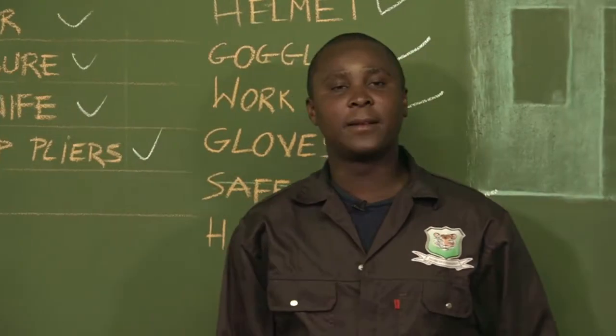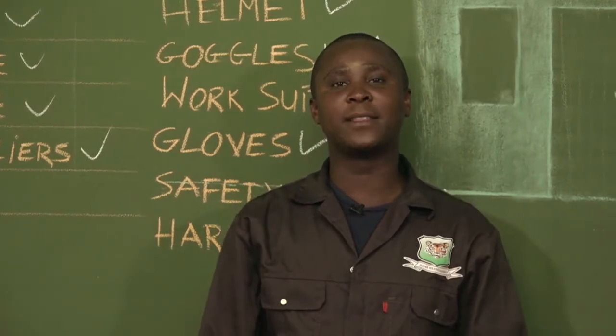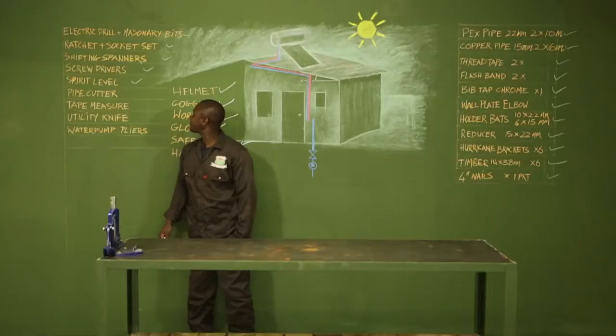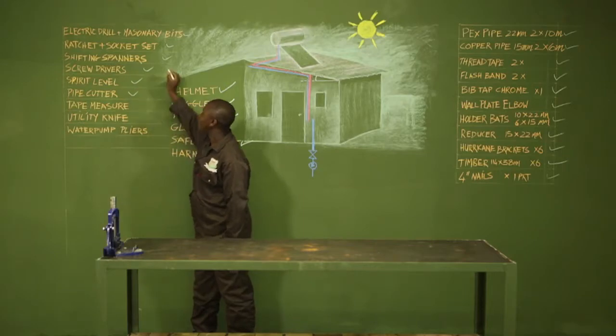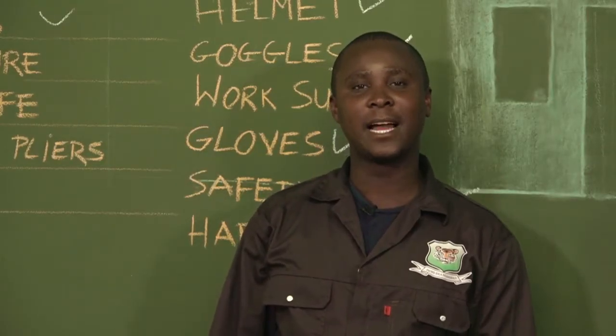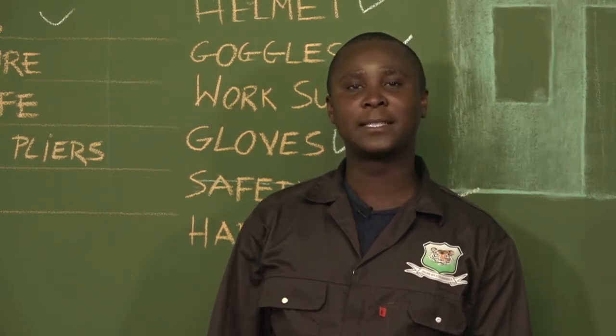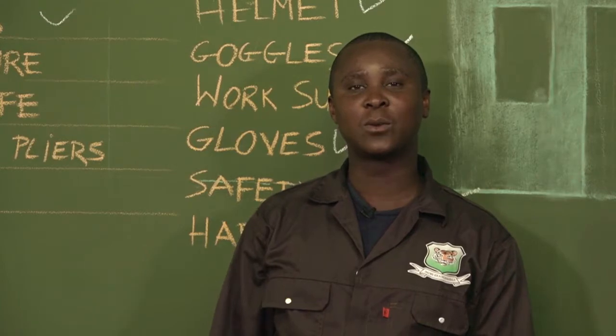The spirit level. The spirit level is used to level out your pipe so that everything is so very level. The pipe cutter, it's so very important when you're cutting any type of material. It can be a PEX pipe or a copper pipe cutter, not using a hacksaw.